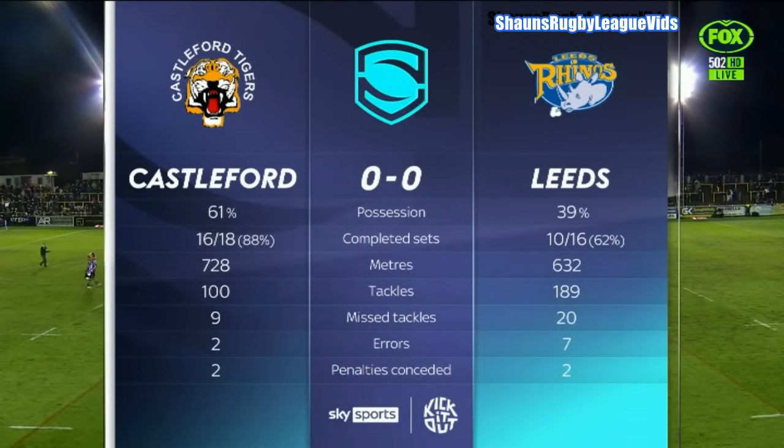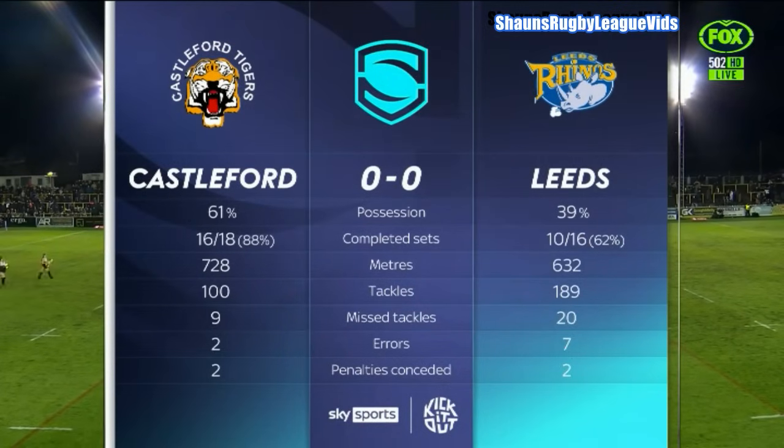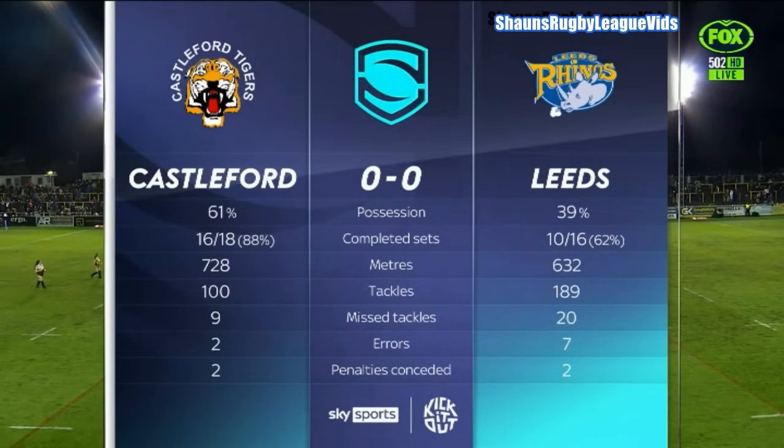Yeah, high completion rate for the Castleford Tigers. That's something that I know Craig Lingard had talked about, completing sets, getting in the grind, to use the coaching terminology. Well, look at the tackles that have been made there. 189 versus 100 for the Tigers, almost double the amount of defensive work from the visitors, and then a number of missed tackles as well. Those two correlate. The more tackles you do, the more tackles you end up missing.